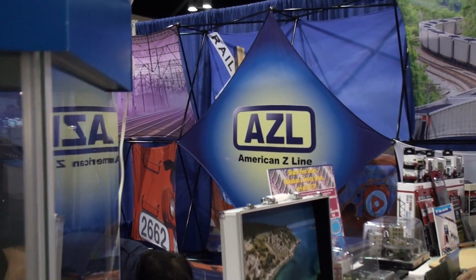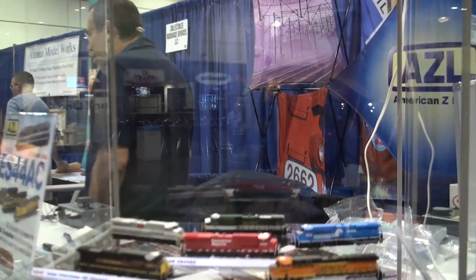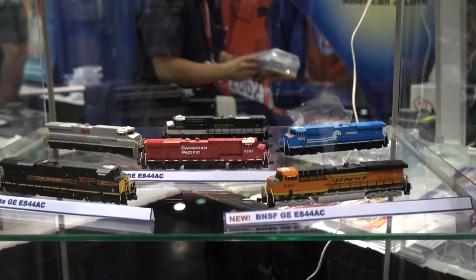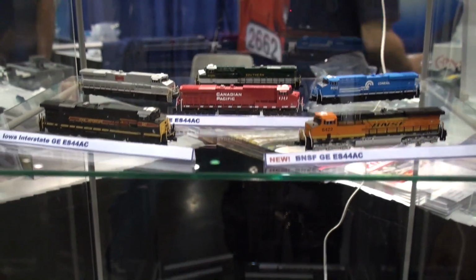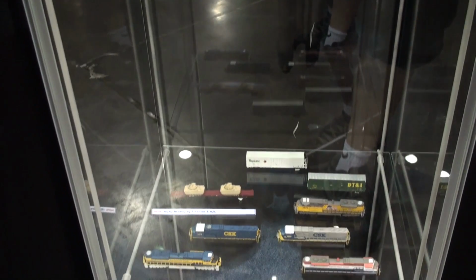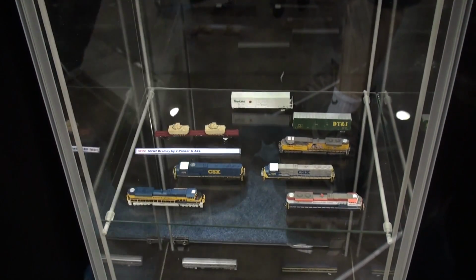American Z-Line. This is in Z-Scale. Some P-42s. Some passenger cars. Some of the locomotives.